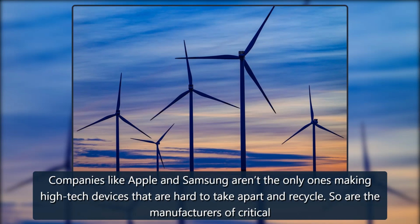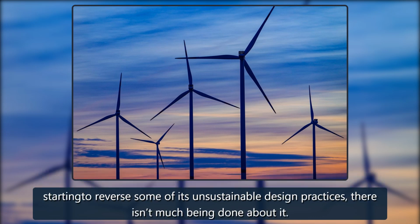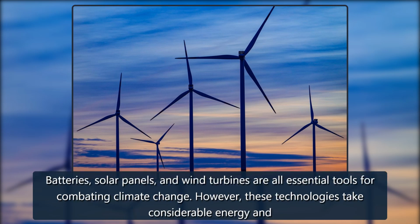Companies like Apple and Samsung aren't the only ones making high-tech devices that are hard to take apart and recycle. So are the manufacturers of critical, clean energy technologies like solar panels, wind turbines, and electric vehicle (EV) batteries, and unlike the consumer tech industry, which is slowly starting to reverse some of its unsustainable design practices, there isn't much being done about it. Batteries, solar panels, and wind turbines are all essential tools for combating climate change.